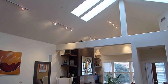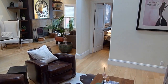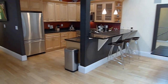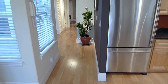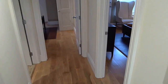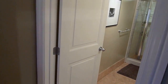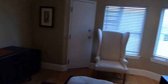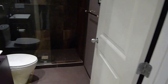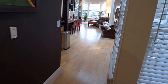Great space, top floor. Central location, very walkable, without all the hills of San Francisco. Let's have a quick review of this lower area here before we wrap up. Washer dryer on the left. Master bedroom here with the master bath. Bedroom here, bathroom here. Go upstairs to that office area and also the private deck.